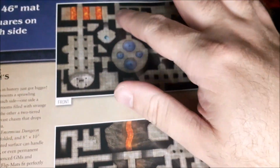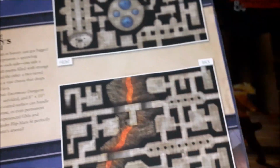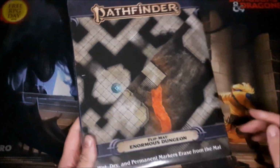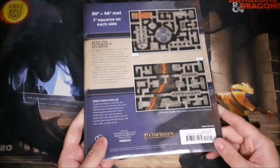And I love that you've got the lava sort of going in the dungeon here, and then I assume this is probably the lower level here, and you can actually see there's a fissure with lava sort of flowing through it there. So awesome stuff. I love these flip mats. They're some of my favorite accessories, and especially the dungeon ones.